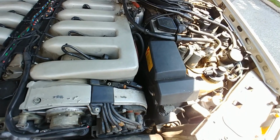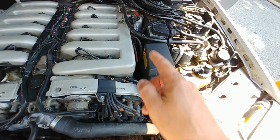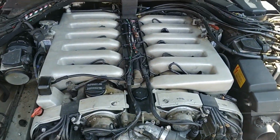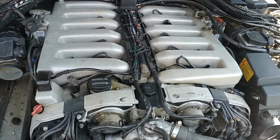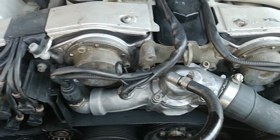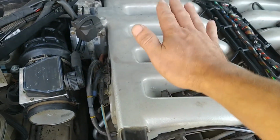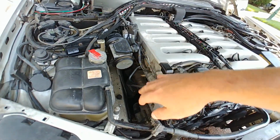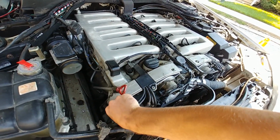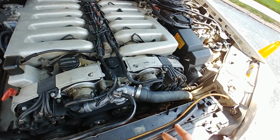Then I believe there was also the EGR valve, but that's not in play right now, so it doesn't matter. But this intake has to come out, and obviously to remove the intake you have to take all these things apart. Valve cover gaskets, I'm not sure if I would want to replace those. They look to be fine, they're not leaking. Once you remove the intake you have access to valve covers and other things, so not to open a huge can of worms, might as well just stick with what we have.